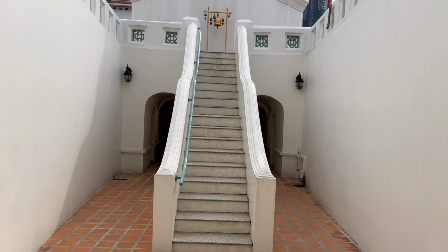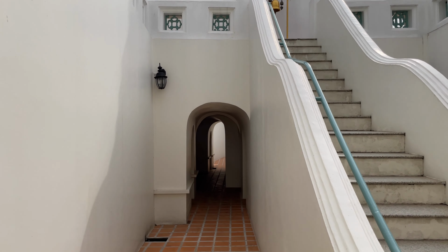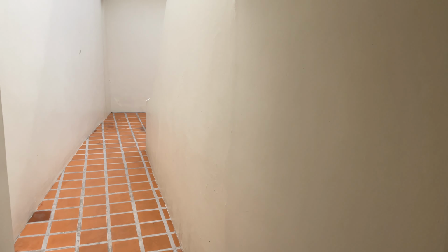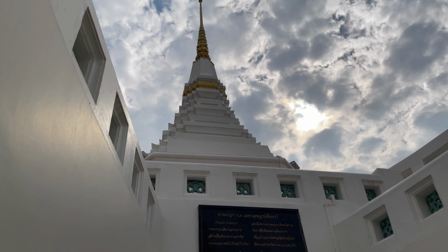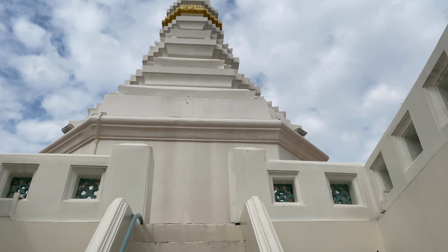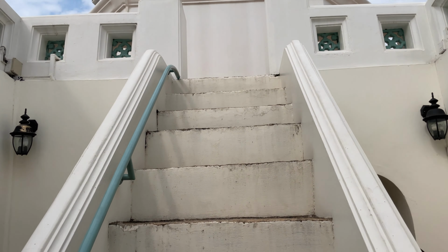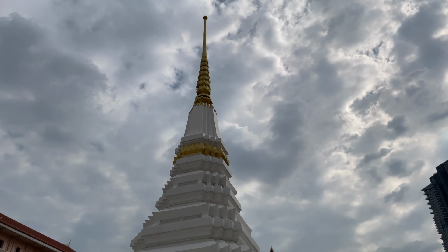And the stairs up to the Chedi. And there's like a couple little tunnels and stuff down here. Yeah, just kind of a little maze. And there's that second Chedi. And then we'll climb up the stairs here. We'll walk around it and we'll see the little shrine they have here. Now there's a Chinese shrine here also. We'll look at it next. And you can see the small little Chedi.